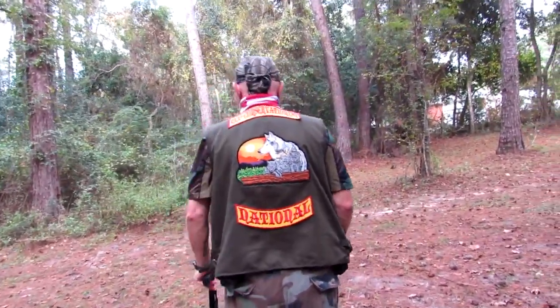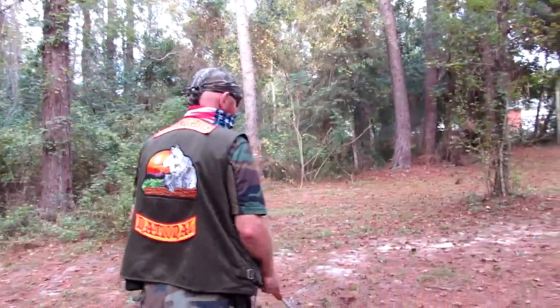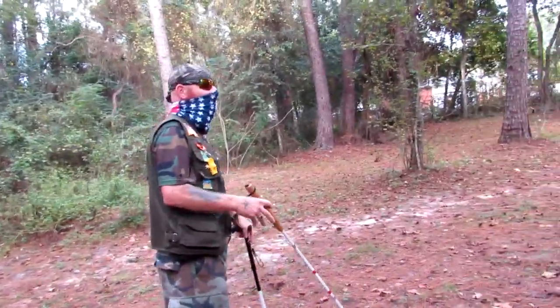It looks like we're at the end of this trail. We're going to turn to our right and head out to our car.